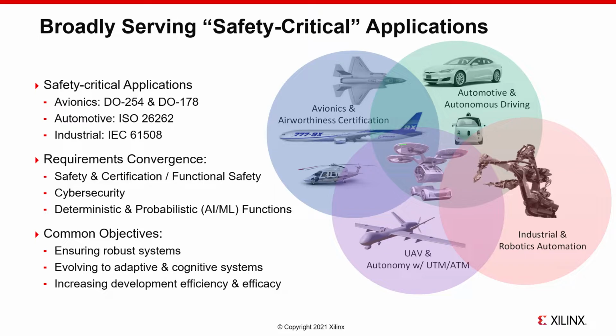However, the thing to note here is that there is requirements convergence amongst these safety critical applications. Of course, there's certification needs for safety, and then there are increasingly cybersecurity requirements. Pretty much cybersecurity requirements are now in all of these application areas, whereas 10 years ago, this was really the focus of defense systems only. And now we are looking to incorporate more deterministic and probabilistic AI and ML functionality in these devices. And how do we do that? That is a question area and a focus area going forward for Xilinx.